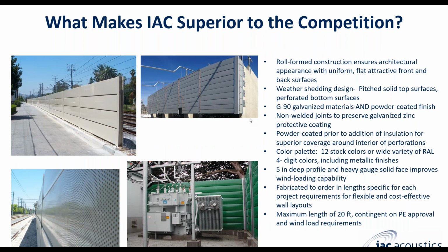So what makes IAC superior to the competition? This is kind of a wordy slide here, but I'll briefly touch on some of the important points. Roll-formed panel construction. We do this for a few reasons. Along with the general efficiency, the roll forming enhances the quality and prevents oil canning. Oil canning is the appearance of some distortion when you're looking at the surface of the panel and the reflection of the light off of the surface. It kind of gives a bumpy, not very smooth finish.